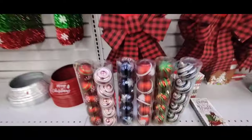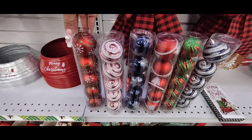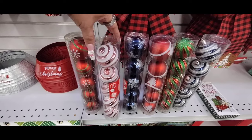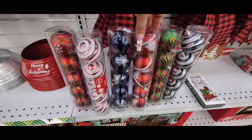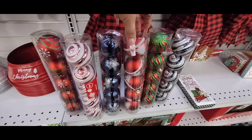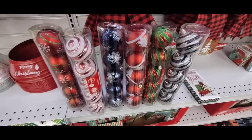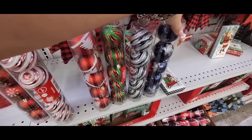All right, I did pull out these ornaments because I wanted to show them to you. We have the red and the green and the white snowflakes, and then we have this rose gold and the white, and then we have the beautiful blue and the silver. We have the matte red and the white tree. We have the red and the green, and then we have the silver and the blue.